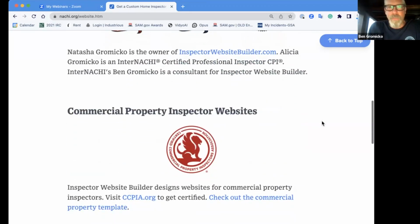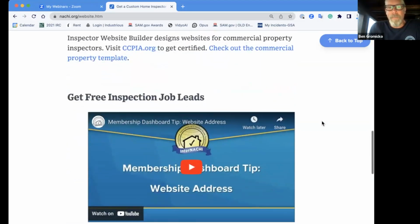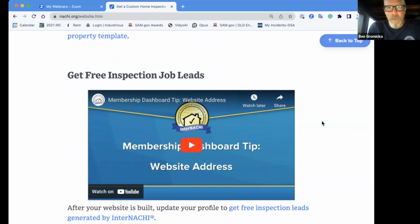If you are a commercial property inspector, Inspector Website Builder builds commercial property inspection websites. And you can check out a template because they start building websites using a template as a starting point. And then they totally customize it to your brand, with your logo, your name, your services, your colors, the words you want to use, things like that.